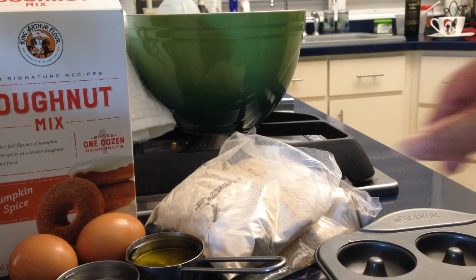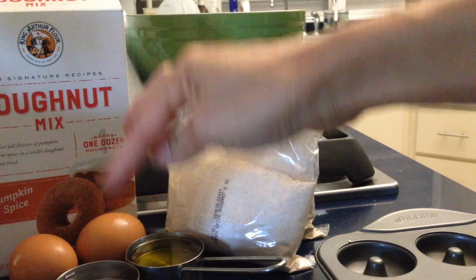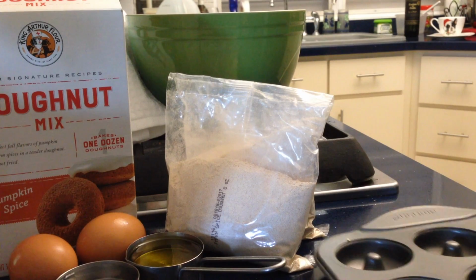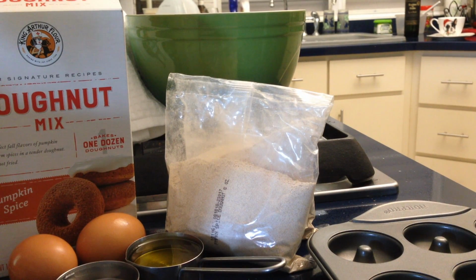It comes with 2 packages of donut mix. I am only going to make 1 for now, and we'll save 1 for another day. You're also going to need 2 eggs, a 1/4 cup of water, and a 1/4 cup of oil. And here we are with my miniature baking pan. I'm going to be making 24 mini donuts. I'm going to get that all mixed up and poured into the pan, and I'll be right back.